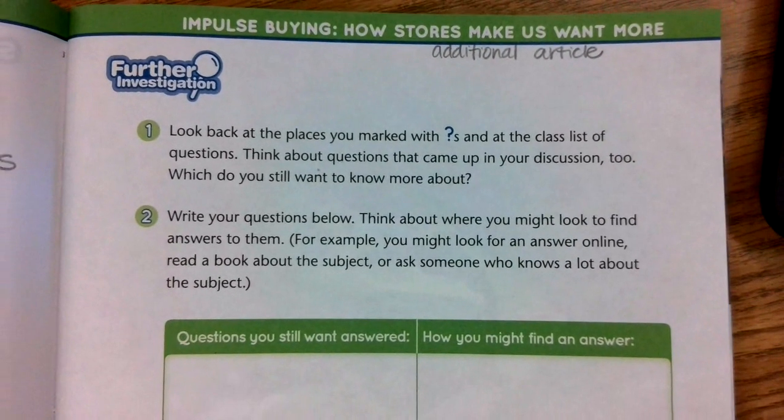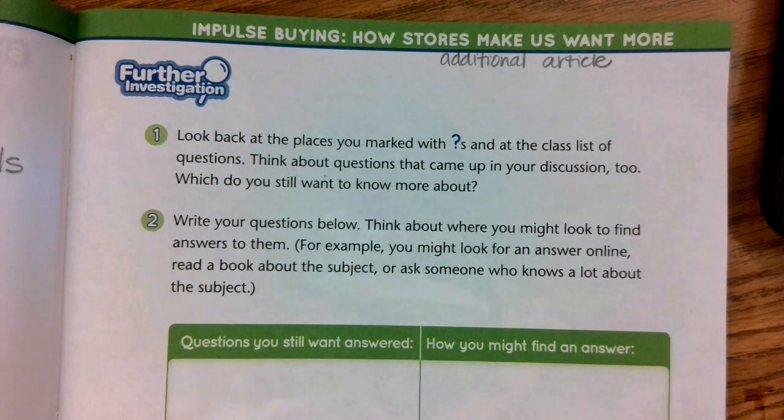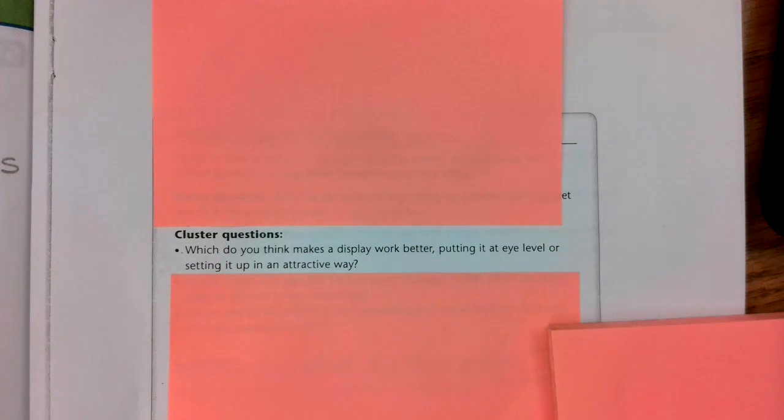So please turn to page 43 now. Okay. Before we go on and do this, I want to ask you a few questions. If we were all together in class, we would just be discussing these together. You don't need to write down answers to these questions. You just need to think about them. Which do you think makes a display work better? Putting it at eye level or setting it up in an attractive way?